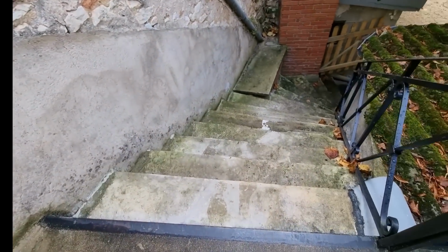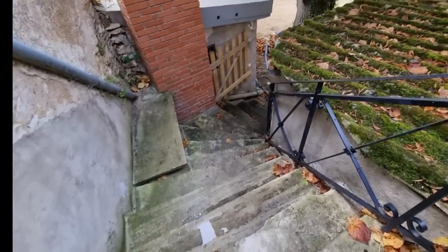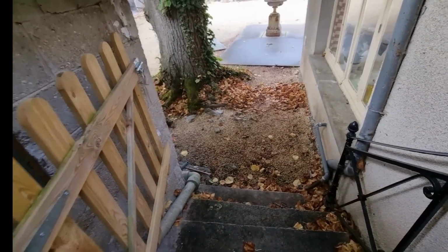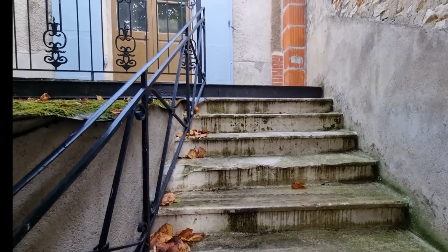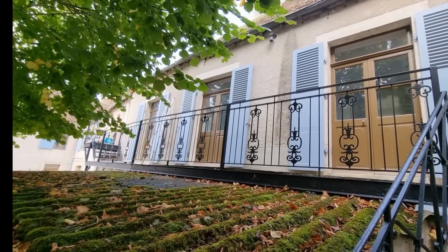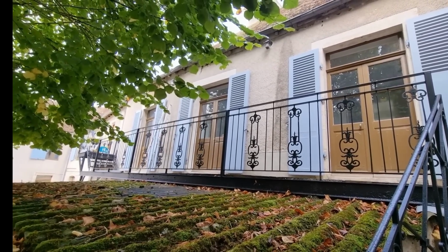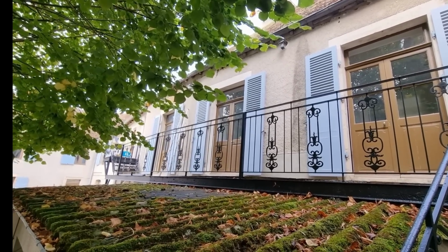And this is the stone steps that go down into the courtyard. So this will be the access way to what we're calling the bridal suite. I'm actually thinking of calling it the Fleur de Lis suite. Fleur de Lis is a royal symbol. Obviously the Fleur de Lis is a lily flower. So I think that might be quite a nice name for it, the Fleur de Lis suite.